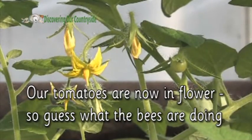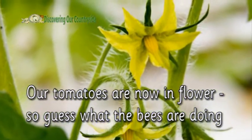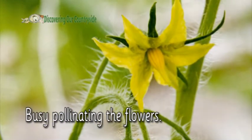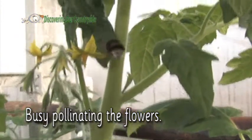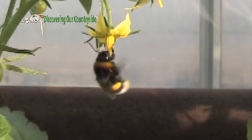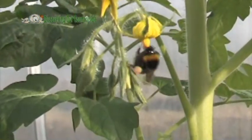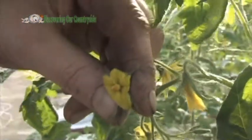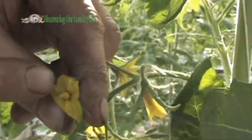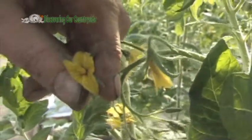Our tomatoes are now in flower, so guess what the bees are doing? The bees are busy pollinating the flowers. If you look carefully there's a little light brown mark on the end of the flower. Now that's telling us that the bee's been here and already pollinated that.